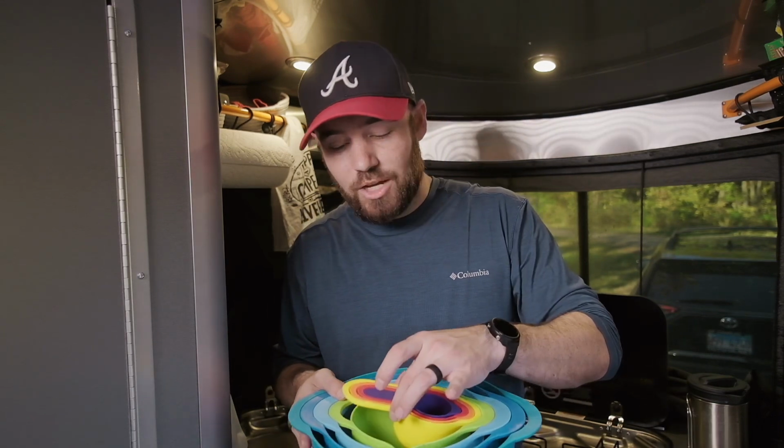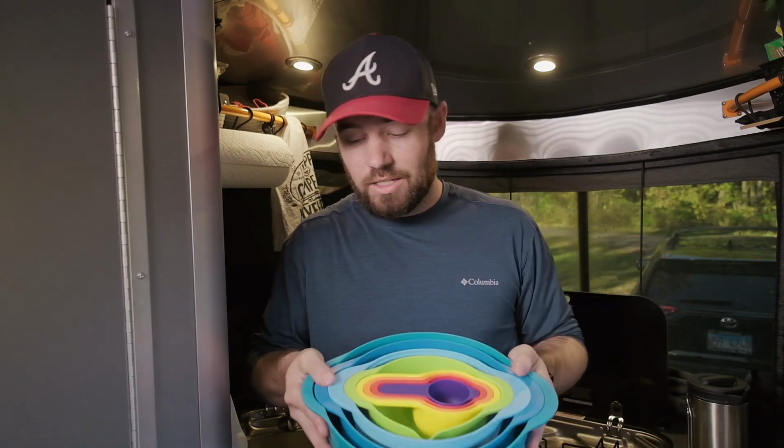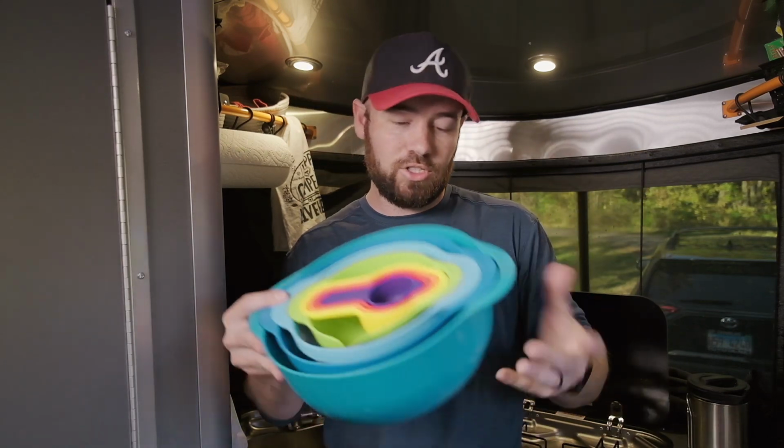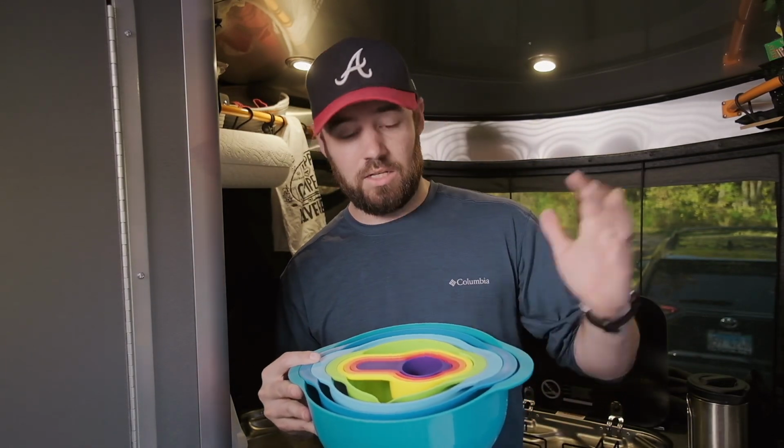So you have all sorts of measuring cups, mixing bowls, there's a strainer in here, big things that you can use for different purposes, and they just go like that, sit right into the next one, and now you just basically need the space for one bowl instead of 1, 2, 3, 4, 5, 6, 7, 8. 8 different bowls fit into one.